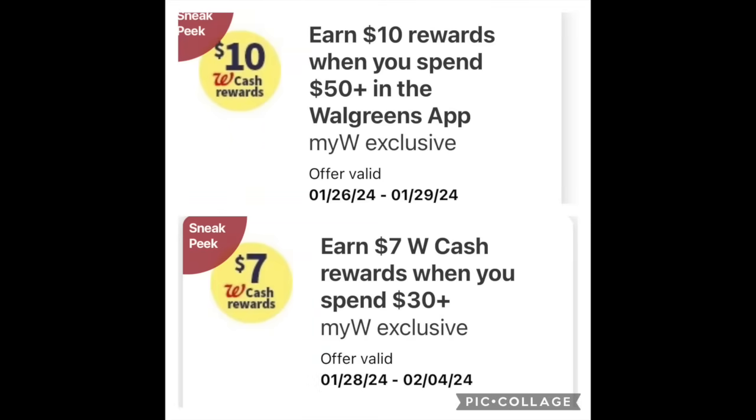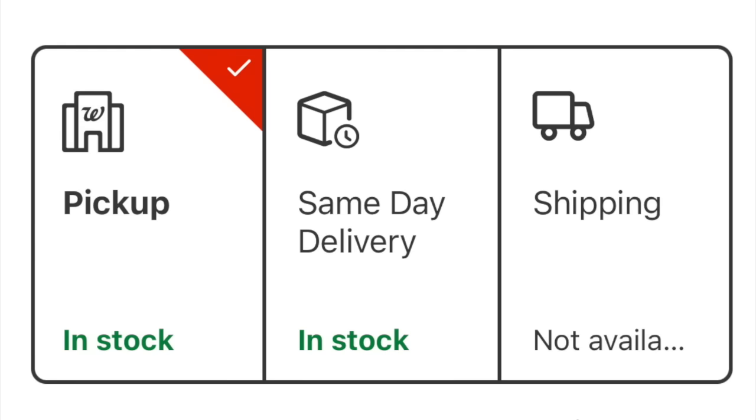I know that you're probably expecting me to run through the store and show you the best deals, and I'll do that later today. But I wanted to talk about the 10 back when you spend 50. You can do that on the Walgreens app only, and stacking it with our new booster of 7 back when you spend 30. The top one expires on Monday, so I think tomorrow it's a 50-50 shot it's probably going to be gone. So I just whipped up a couple deals this morning to do them as curbside pickups.